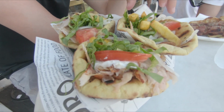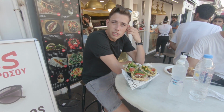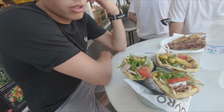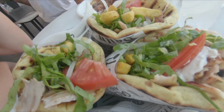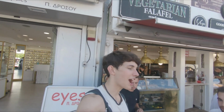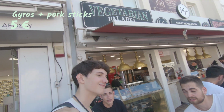One of the most traditional foods here, that is called gyros. It has all these vegetables, tomato, salad. It's very fresh, as everything in Greek food. It's kind of a kebab thing, yeah. And well, we're gonna see how much it was. In total, just 14.17, including the water and everything, so it was pretty cheap. 5 euros each.